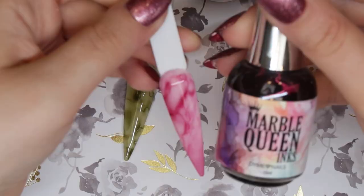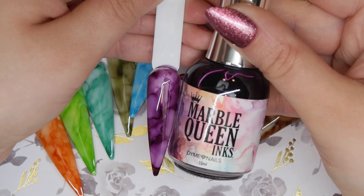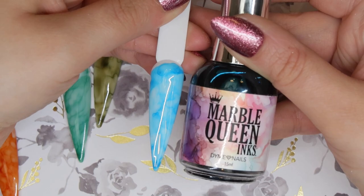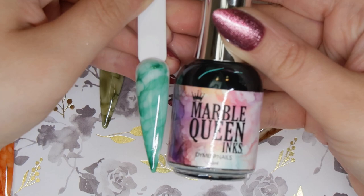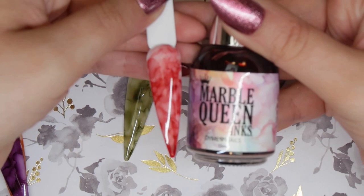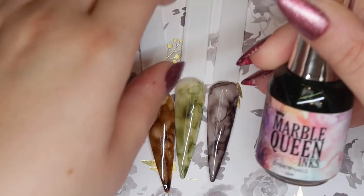Number one is this really great reddy pink. Number two is this stunning purple. So concentrated, just so beautiful. Number three is this really great bright neon green color. Number four is this really nice lighter blue, really good for ocean type of nails. Number five is this medium green. And then number six is this bold red shade. Number seven is this orange. Number eight is this more muted green.